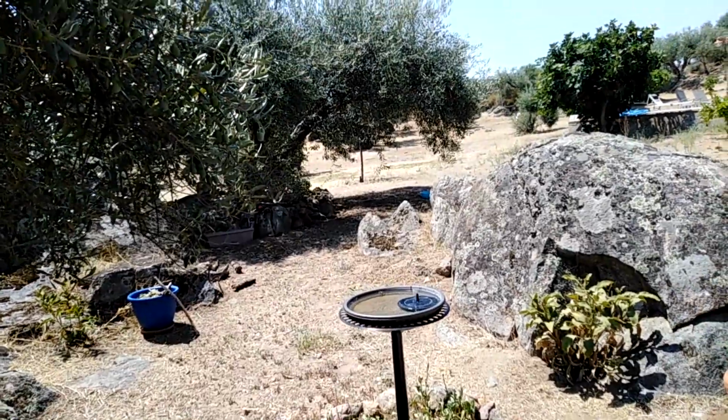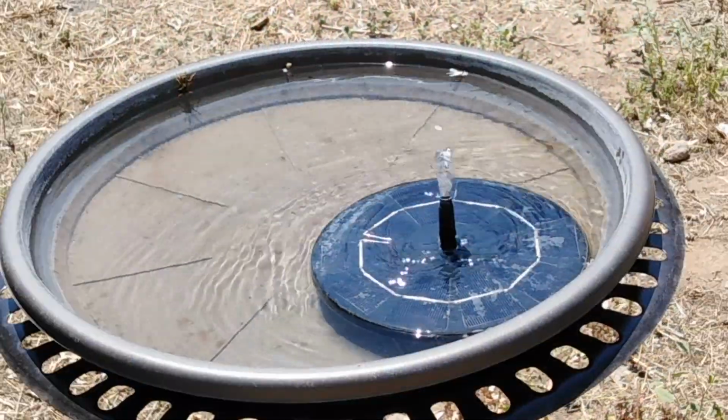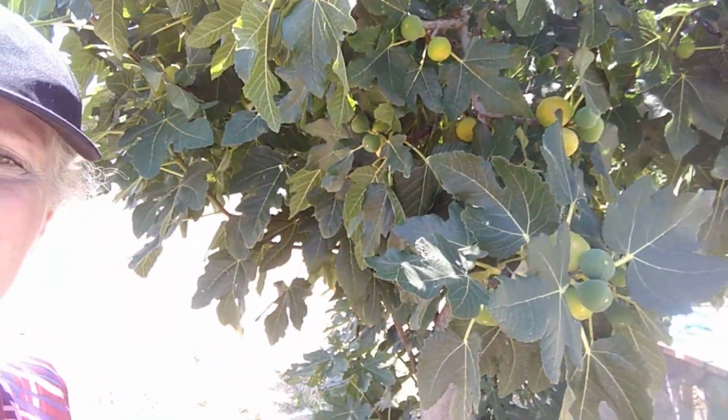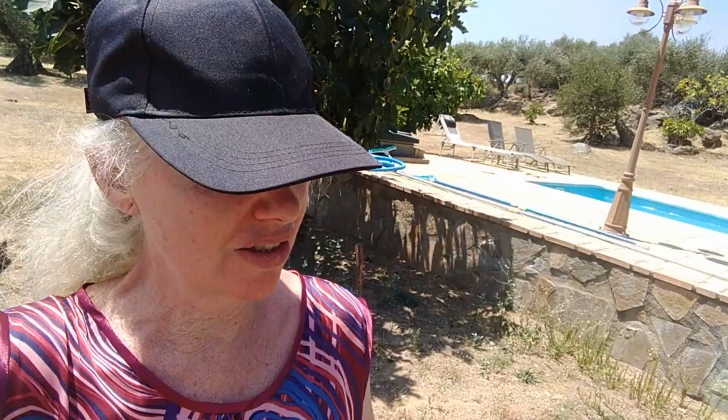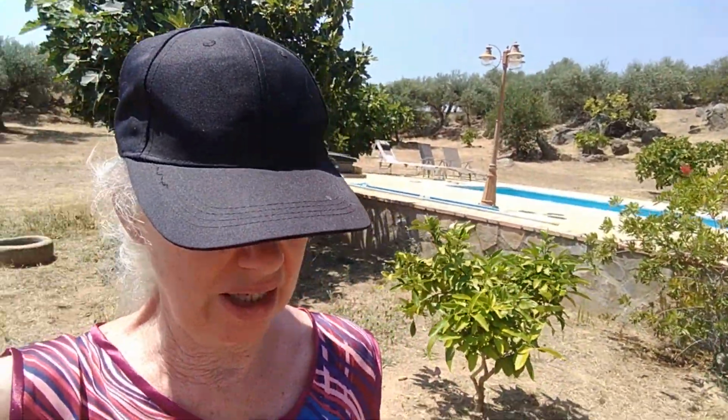I don't know if the camera picks up that sound. Sounds like chips frying. That's the sound of summer here in Spain. The cicadas. Boy, it's hot. The figs are getting ripe. Everything is so hot at the moment. It's set to be 40 degrees in the shade today. It's not quite that yet, but it's very hot. The garden suffers.